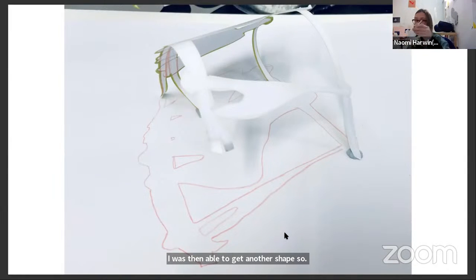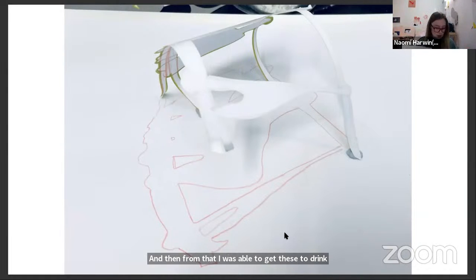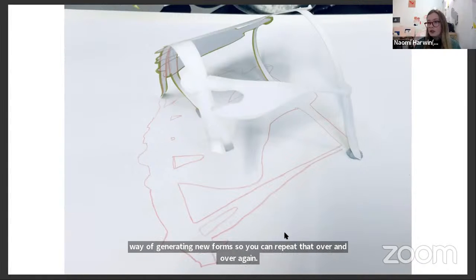So I started out with this drawing here, and then from that I was able to get these two drawings and shapes. And so that's quite a simple process, a way of generating new forms. So you can repeat that over and over again, cutting out your drawing and then using that for the next source object.